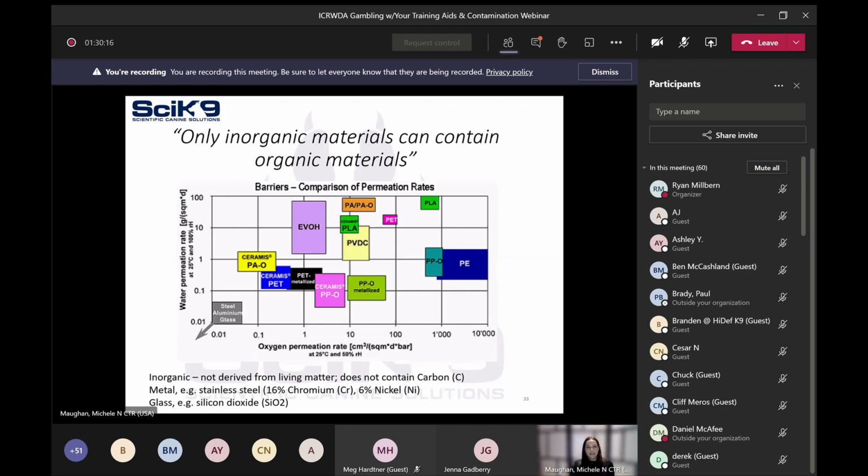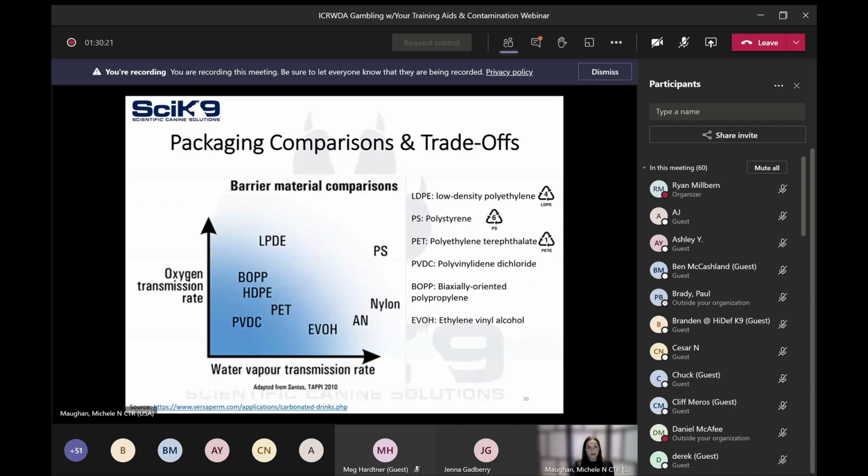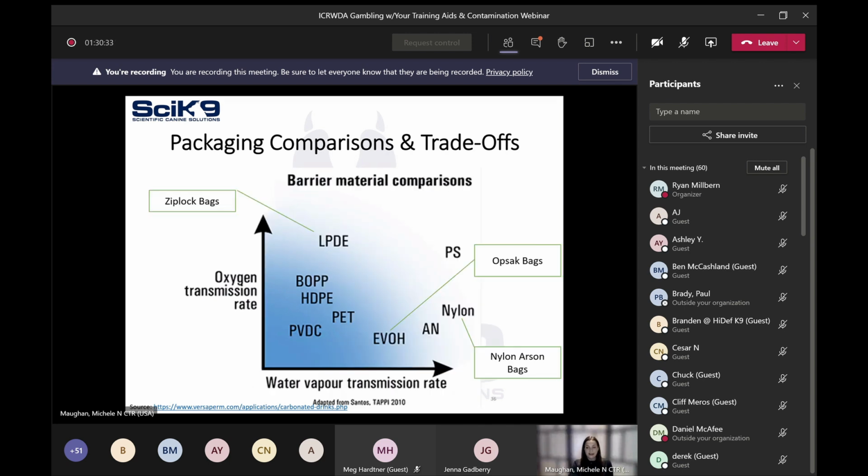Most of our training aids are organic, but if you see in this next slide, packaging comparisons and trade-offs, a lot of these plastics that people are putting their training aids in, like the nylon arson bags or the Ziploc bags or OPSAC bags, are actually not great for their various properties of oxygen transmission rate or water vapor transmission rate. So there are a lot of trade-offs there. If you're using those bags, you can do better.